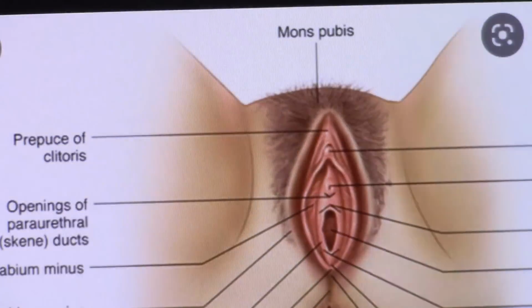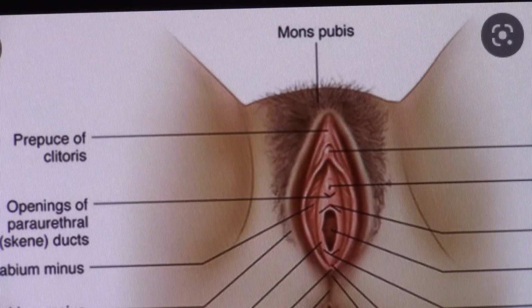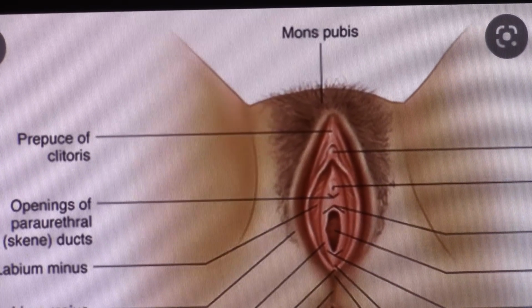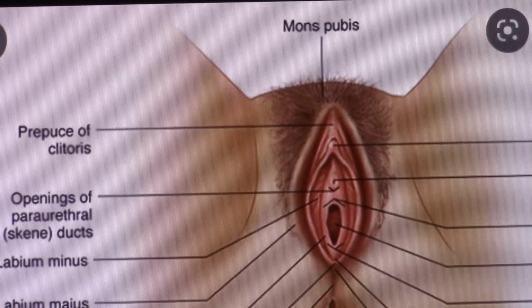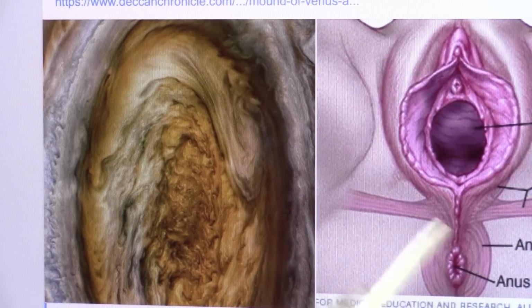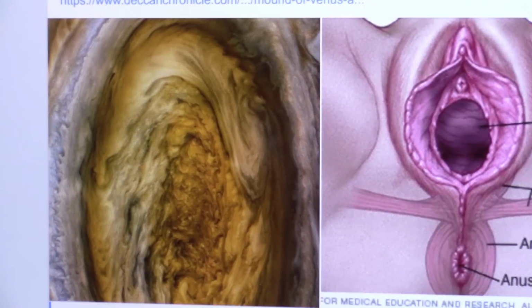Alright, if you got kids or you're upset about seeing female anatomy, look away, because I'm going to show you the mons pubis, which relates to the mound of Venus, and there it is right there. And this is a female body part, a vagina. Now let's compare that to the giant red spot. Okay, what I want you to think about is this little spot right here, which is a seam.